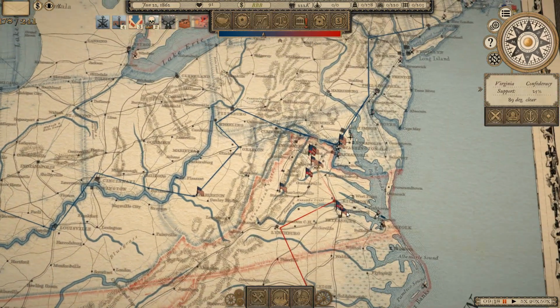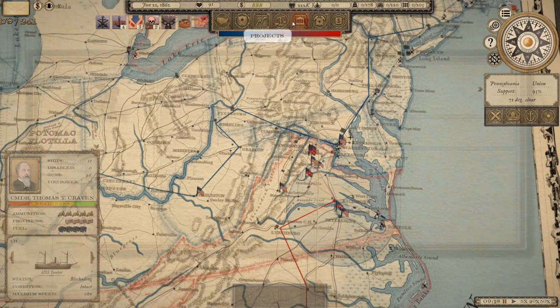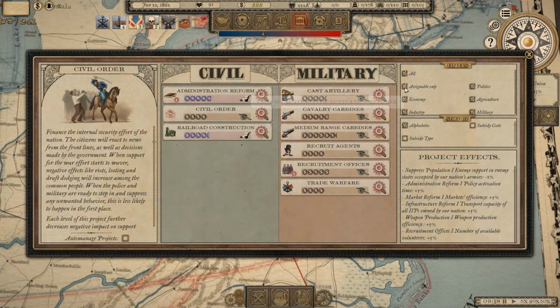So what's going on then? I'm going to press play, and I suspect we're going to go pretty much straight into a battle right here. What about the projects? What are we working on? I don't want to have any of these. Well, I do. I want all of these, but I'm not having any of them because we're short on money. I don't particularly want to order more weapons, although cast artillery is probably where I'm going to go next because I want some 12-pound Napoleons into my forces rather than those crappy 12-pounder howitzer smoothbores. But, you know, we'll see.